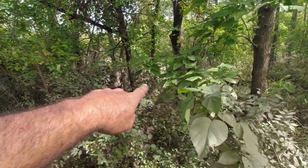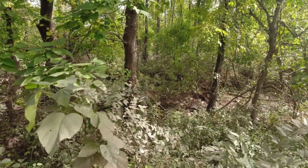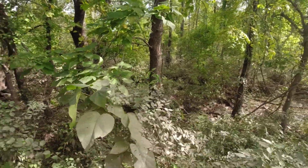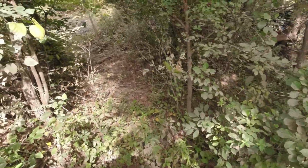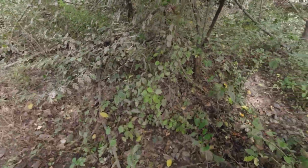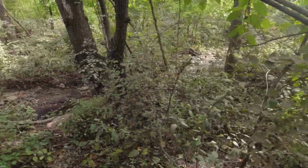So all that water was forcing its way through that, whichever direction it actually flows. I think it flows out, so yeah, it would be coming out. But yeah, you can see the remnants of the storm here as we make our way down to the water's edge. Plus we did find some more signs of homelessness over here.